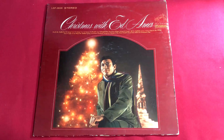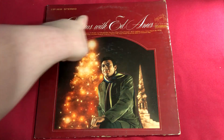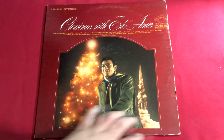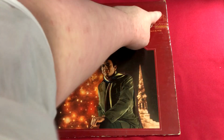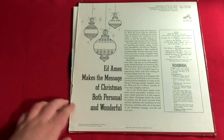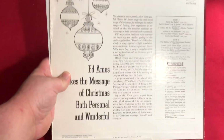Next up, we have Christmas with Ed Ames. Again, we see the light ring wear on the top. It's really cool with this background because we can actually see where everything's starting to split and show its age. Here's the back. Not too bad. I mean, the back here, it's not yellow too much.